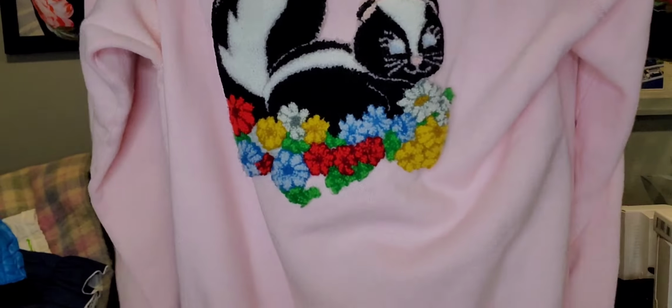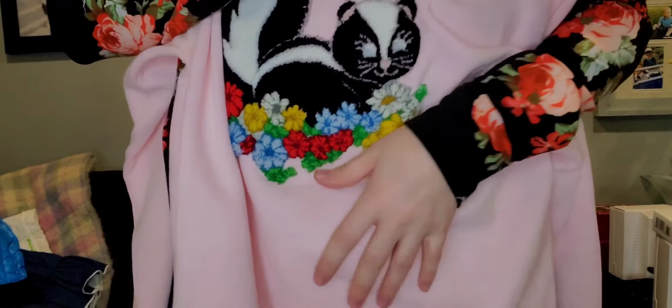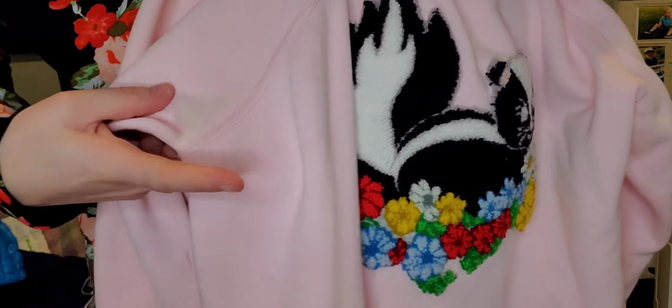The reason I really debated it, I'll try to show you guys. I don't know if the ring light's going to wash it out, but it is covered in faded stains. It's got one here, one there, some above the skunk, and at the pit. I mean, I don't know. I will soak it in OxyClean and then put it through the washer. I'll flip it inside out so it protects this, but oh, it is so cute.